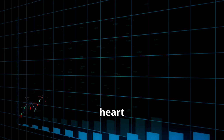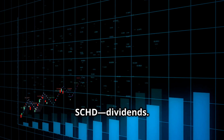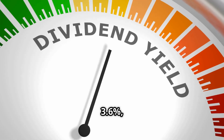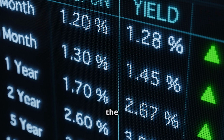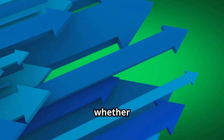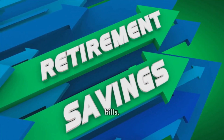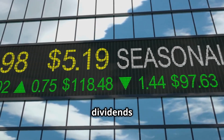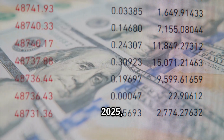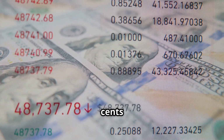Now, let's get to the heart of SCHD, dividends. As of mid-2025, SCHD's forward yield is around 3.6%, much higher than the S&P 500 or a 10-year treasury. That means more income for you, whether you're reinvesting or using it to pay bills. SCHD pays dividends quarterly, making it easy to plan your cash flow. In Q1 2025, the fund paid about 68 cents per share, a healthy increase over last year.